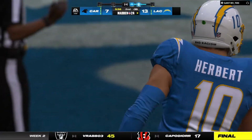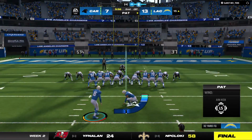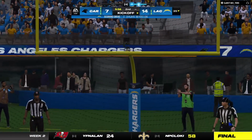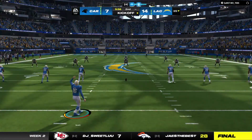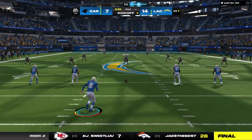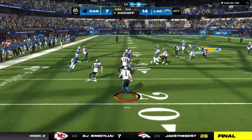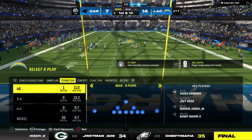Justin Herbert with his 2nd touchdown of the game, 4th of the year. And the Chargers have taken the lead. Extra point splits the uprights, and that makes the score 14-7. The kick unit on here for the Chargers as they will send this one away. And they'll get him down inside the 30 at the 27.